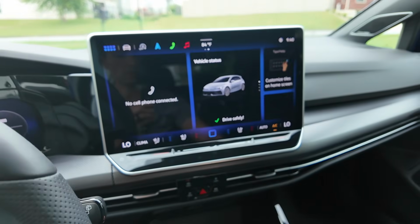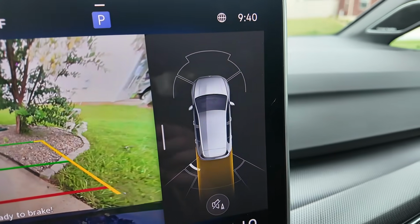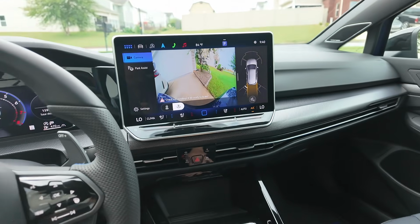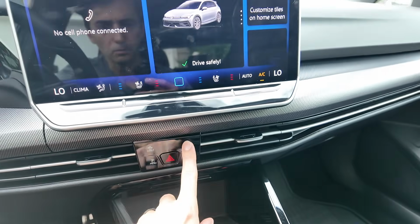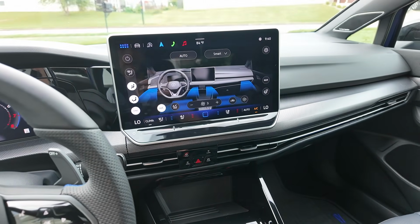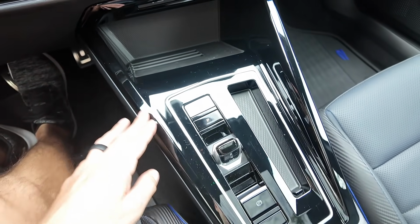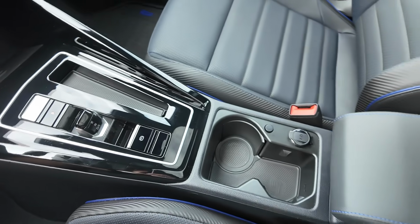A few more settings up above, and then in reverse, you have a much sharper HD graphic for the camera, 360 parking sensors as well. So definitely a lot more technology throughout this car. You have a couple other settings down below. You can get more into the climate by tapping that icon. There's plugs, wireless phone charging, and storage down below. Just some piano black throughout the center with a little shifter for the dual clutch transmission.